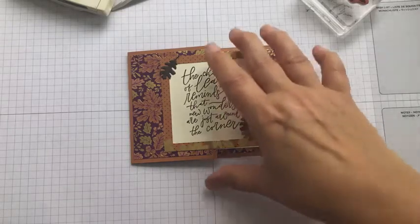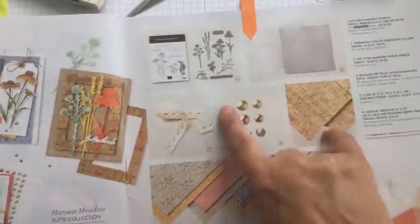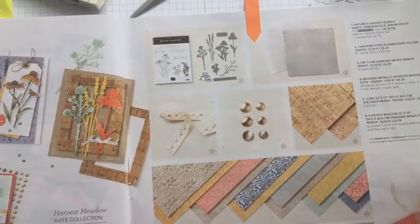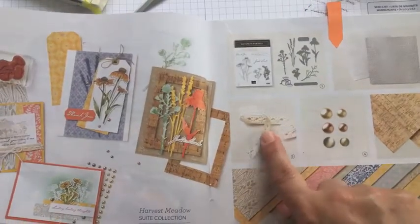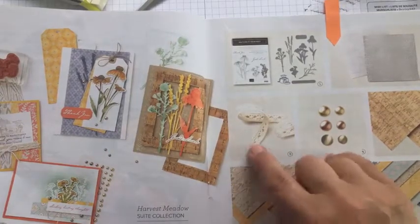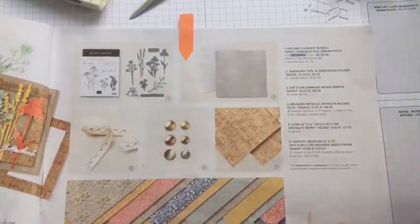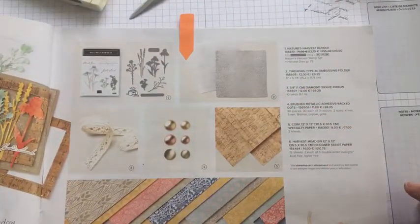Right, so let's move that one out of the way. And I'm going to show you some elements now of the Harvest Meadow suite. So this is where those brushed metallic dots come from. There's also some very pretty crocheted, well, they're calling it diamond weave ribbon. It looks a bit like crocheted lace to me. Very pretty. There's the Time Worn Type embossing folder, which I absolutely love.